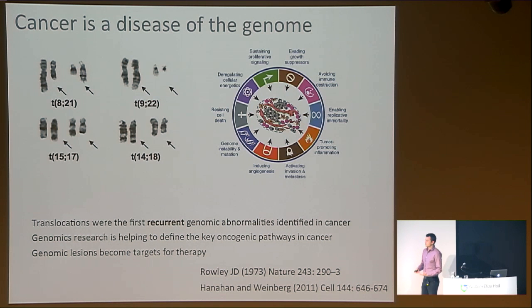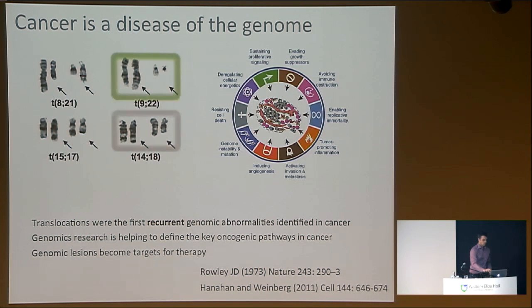And there's a huge amount of genomics research that has gone on to define key oncogenic pathways within cancer cells. We now know, for example, that this chromosomal fusion, which is known as the Philadelphia chromosome, fusion between chromosome 9 and 22, produces an oncogenic kinase, the BCR-ABL kinase. And we know that this drives proliferation and allows these cells to maintain survival and proliferation at very high rates.